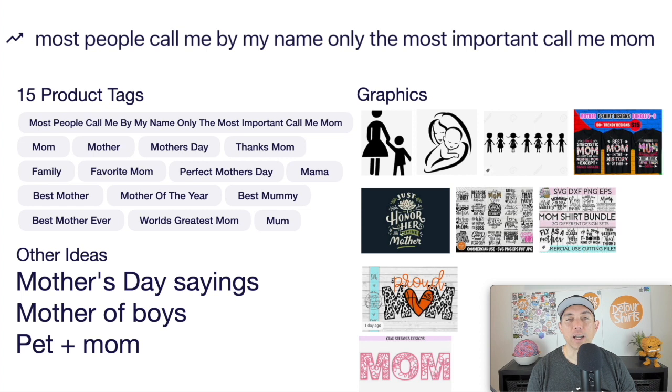So don't exactly copy this, but get inspired by some of these things moms may want to wear, and maybe put some patterns inside the word mom, right? Things like that. So lots of different ways to do this. Have fun with this one. It's going to be a tough one to put all those words together, but I think you can do it. Most people call me by my name. Only the most important call me mom. That is trend number 9.